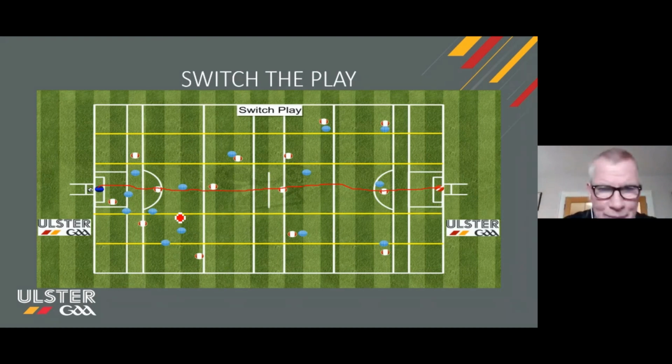You can use hand passing. You can use kick passing. Full game, but you can't pass to a teammate in the same lane, unless you want to keep the angle pass on, that's grand. But I'll tell you this, I've done this with a group, and even for seniors and minors, it takes them a game or two to get onto it. But when they get onto it, they get very, very good.